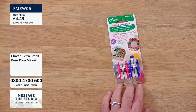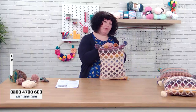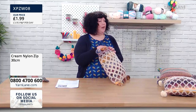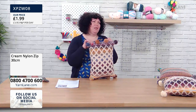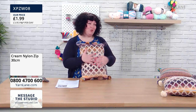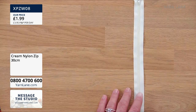So, and then I've got a zip. Yes, you can put a zip in it. You don't have to, it's optional, but you can put a zip in your cushions. It's nice for ease of washing. I just love the colours. I can't get over how beautiful the colours are. The colours are stunning. It's the jewel spun. So this is £1.99 for your zip.